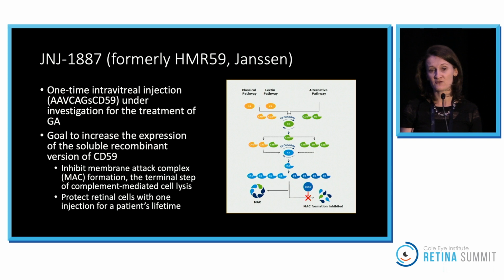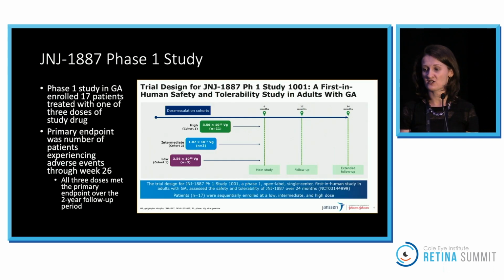JNJ-1887 is a one-time intravitreal injection that's under investigation for GA. And the goal of this gene therapy is to increase the expression of CD59, which inhibits the MAC formation, which is the terminal step in complement-mediated cell lysis. And this is thought to help protect retinal cells with just a one-time injection.